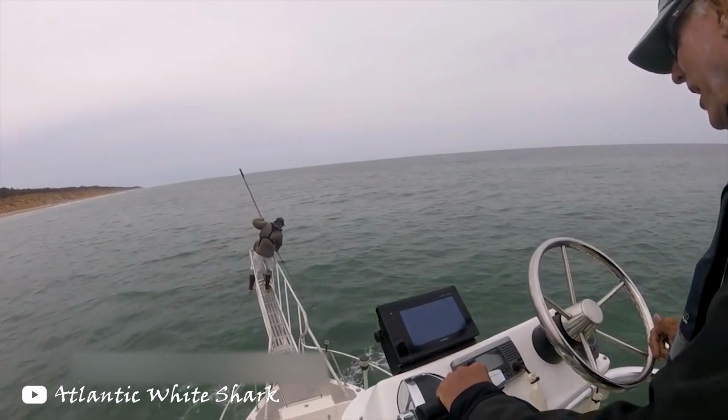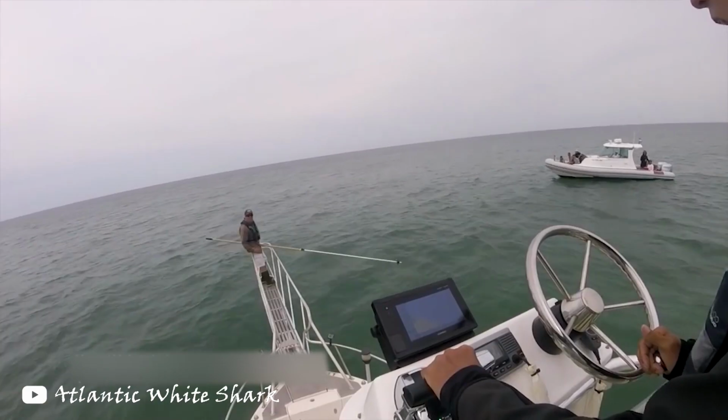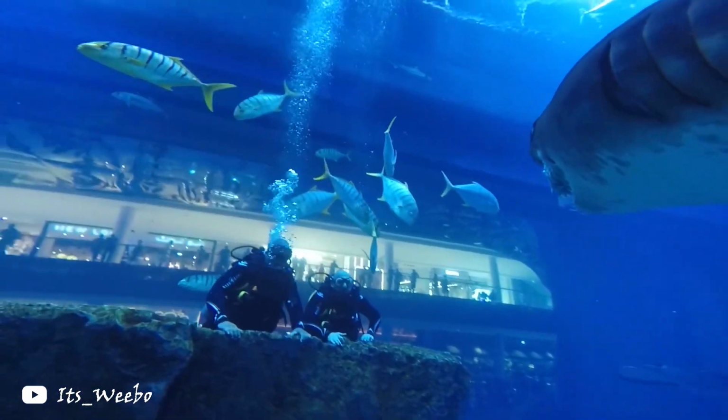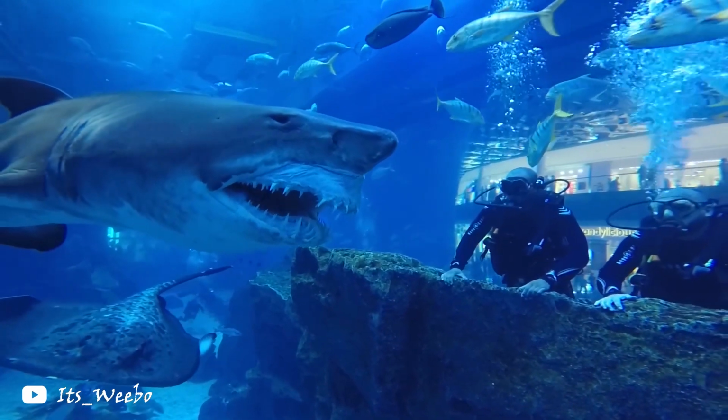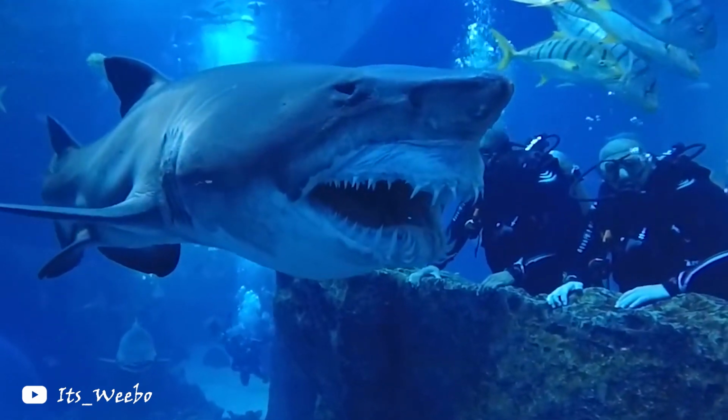The man places his pole into the water to make sure the shark is gone, and thankfully, he doesn't get any more surprises. Number 5. 2 divers find themselves in a terrifying situation with a sand tiger shark, one of the most dangerous sharks in all the 7 seas.